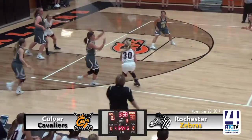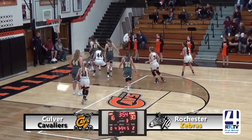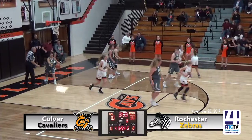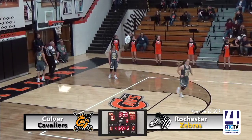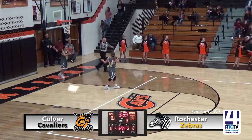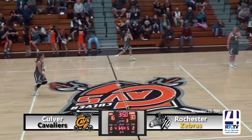Timmy outside to Shedrow. Her three is short, and the ball is tipped out of bounds by the Cavs. It'll go back to Rochester with 5:53 to play in the third. Culver has gotten a lot of hands on offensive boards. Yeah, they've done a good job of getting themselves extra possessions and limiting Rochester's at the other end of the floor.